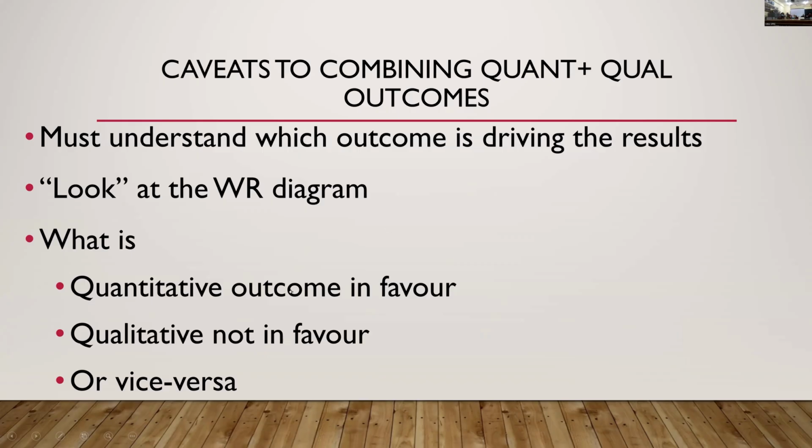So another problem is this. Suppose the new drug is in favor of death, meaning deaths are fewer on the new drug, but quality of life is worse on the new drug. Then you're left with a bit of a problem. We're all hoping that everything goes the same way: the new drug has fewer deaths, better quality of life, better biomarkers.